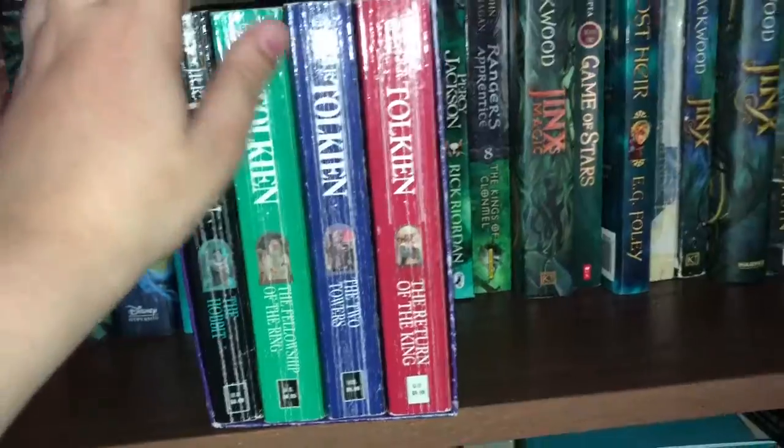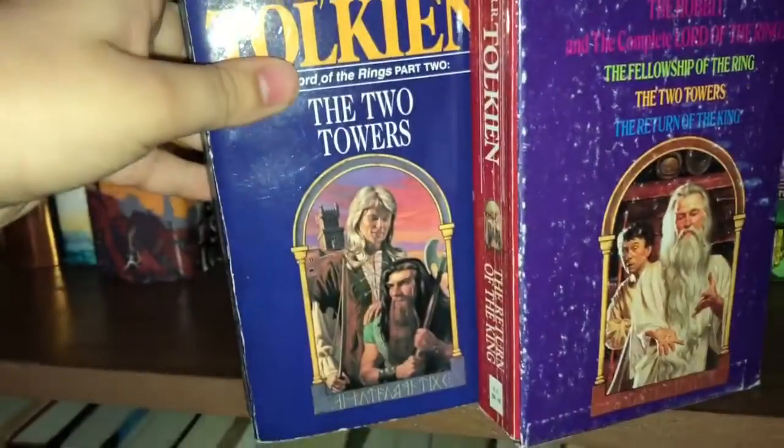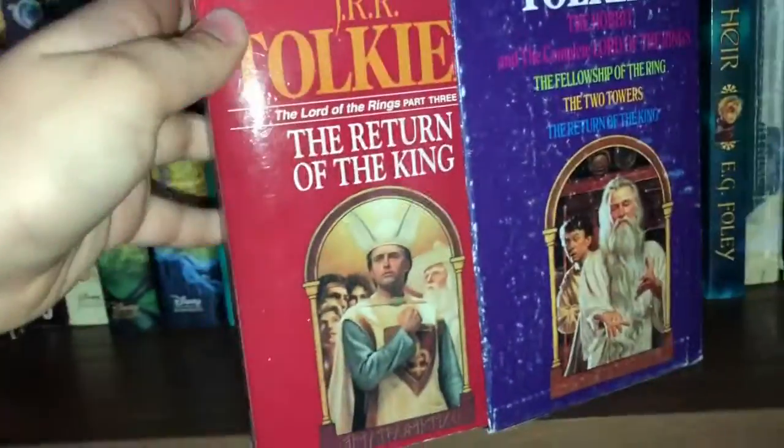I'll maybe take out each book a bit. The Hobbit. Sorry, The Fellowship of the Ring. Sorry for this horrible camera work. The Two Towers. Well, one of the two covers that's slightly redeemable in this. The Return of the King.